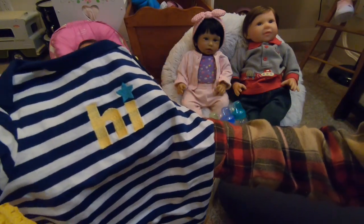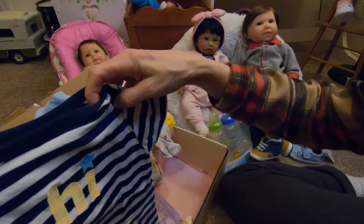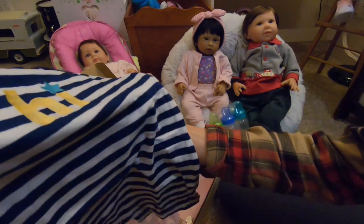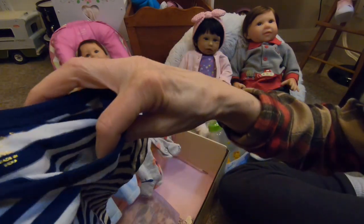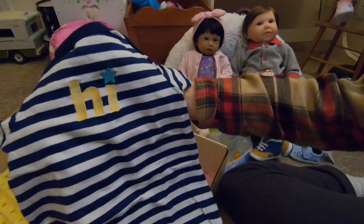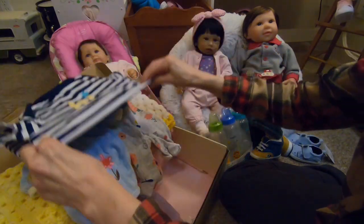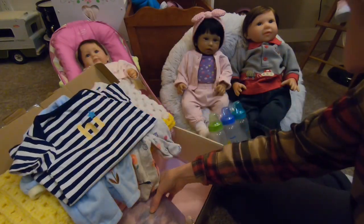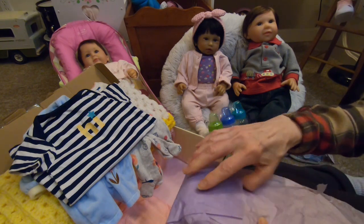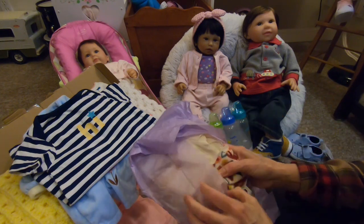It's a romper for the boys, and it says hi, and this is embroidered, and it is striped, blue and white stripes. That's adorable. You know who will fit in this? Mr. Kinji. Yes, he will look adorable. Oh my goodness, thank you. You know, I can change him tomorrow and put him in that. This was a really nice surprise.